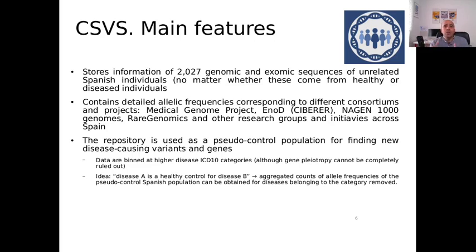The repository, which contains detailed allelic frequencies corresponding to the aforementioned sequences, is used as a pseudo-control population for finding new disease-causing variants and genes, with this idea: disease A is a healthy control for disease B. Despite gene pleiotropy cannot be completely ruled out, data are being grouped at higher disease ICD chapter categories. This way, aggregated counts of allele frequencies of the pseudo-control Spanish population can be obtained for diseases belonging to the category removed.